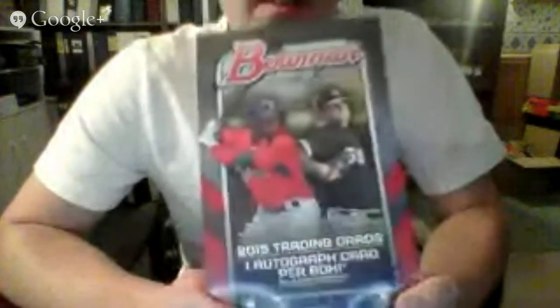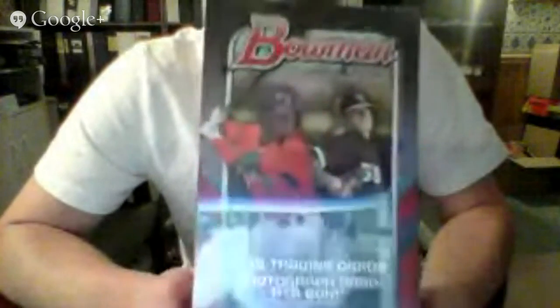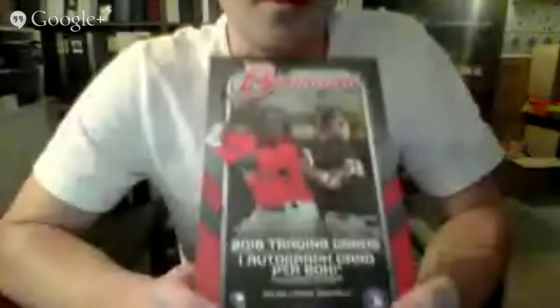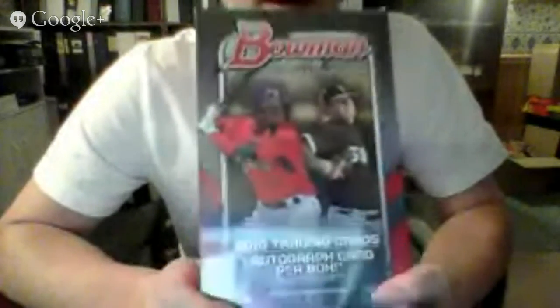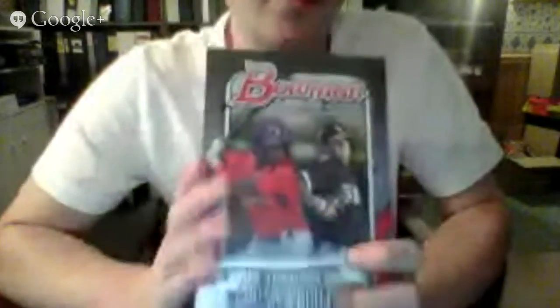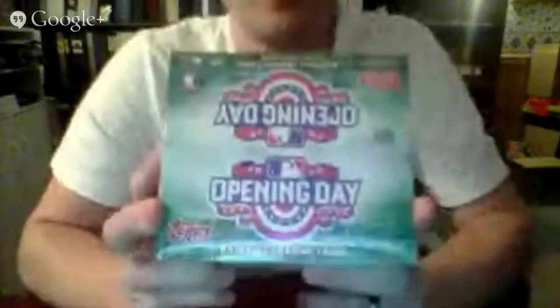And then for the prospectors in the group, we have a box of Bowman. I typically am not a huge fan of Bowman, although I've seen a couple of images of this new Bowman, and they looked okay from what I've seen. So I am hopeful that I actually like this particular design since I have a bunch of teams that I'm stuck with. And finally, the 5th box is the 2015 Topps Opening Day.